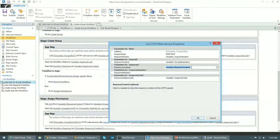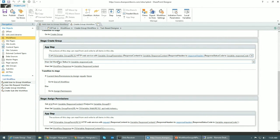It is a dictionary variable, so it actually will show a property and a value. We don't put anything in the headers, and the response code is just a string variable that we use to get the status codes, like OK or created or bad request or not found. Those are the most common ones that you'll find. And as you can see, once we call that, I'm actually going to set the column workflow status to whatever was in the response code, which will show us the OK or the actual status. And then the workflow response column in our list, I'm going to set to the response content. Again, this is for troubleshooting, so that I can make sure that everything is working properly, and if not, I can figure out where.